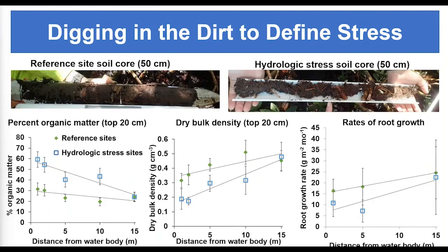So if you go to the next slide, you're looking at the same image now at the top right. That is a core from a hydrologic stress site versus a reference site. You can actually just see there's physically more sediment there. The graphs at the bottom all show distance from the water body. So at the reference sites, it would be a non-discolored pool of water, open water, whatever you have, or distance from the hydrologic stress, that pool of water.